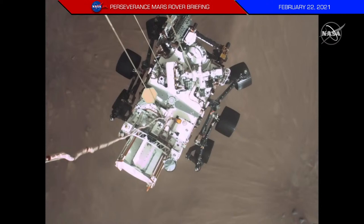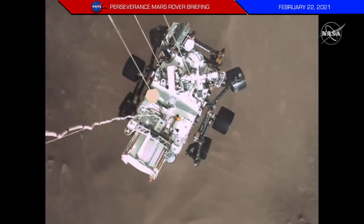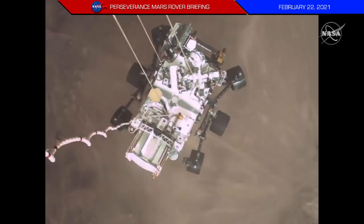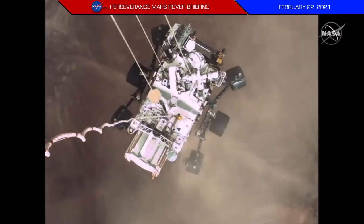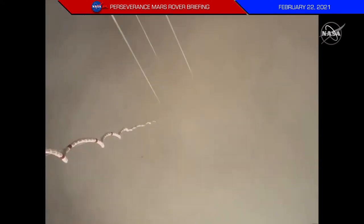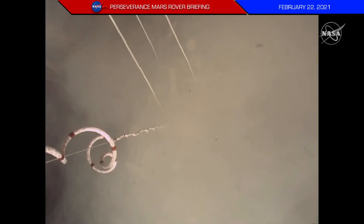So as we keep going here, you can see the bogey deploy. That's on both sides of the mobility back. You see those wheels, the back two wheels on either side swing down. That caused a little bit of rocking of the rover as expected, but you can kind of see that settles out a little bit right as we enter that plume and dust cloud as we get down and touch down. And the video ends at touchdown, of course, because the camera that's taking this video is about to leave this area in a hurry on that descent stage after we cut it loose from the rover.